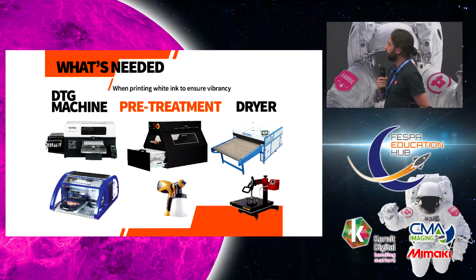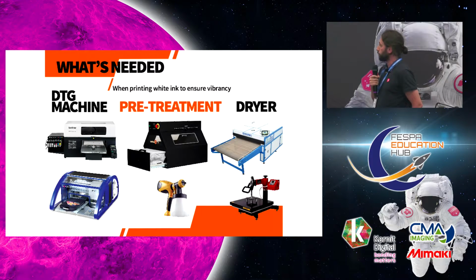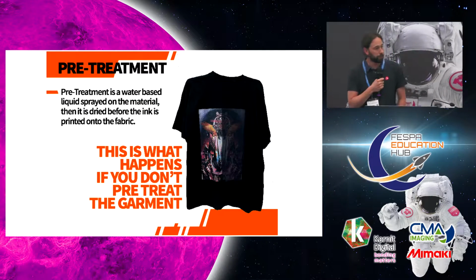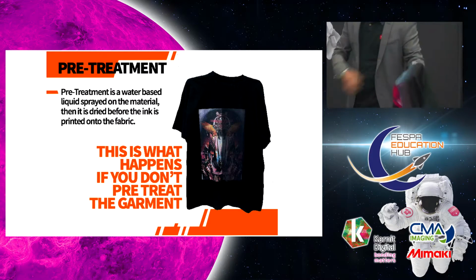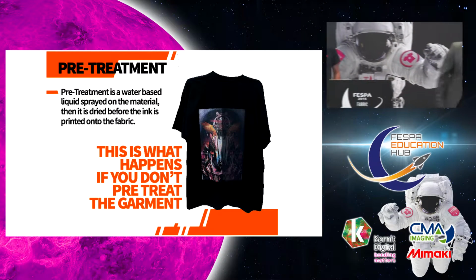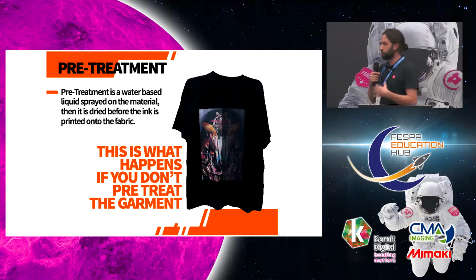And obviously, you need a dryer, either a tunnel dryer or a heat press, to dry both the pre-treatment and the print afterwards. Just to highlight the importance of pre-treating, we did a few samples, and my colleague Gavin has got one here. So one side is pre-treated and the other side isn't. And obviously the side that isn't pre-treated, well, it doesn't print. The ink has been absorbed into the garment itself. So what the pre-treatment does is essentially stop the ink from penetrating into the garment, so it sits on top.